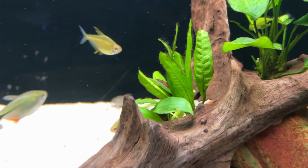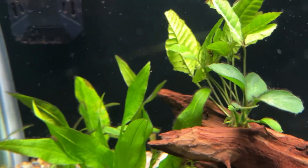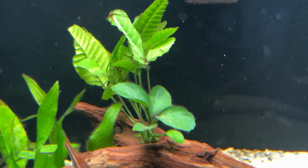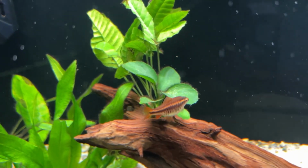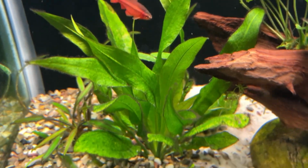It's like a Java fern. Seems to be doing okay, and of course, that side of the tank doesn't get the amount of flow that this side gets because of the hang-on-back filter being directly over it. So I'm not surprised to see a little bit more of the black algae on this side of the tank.